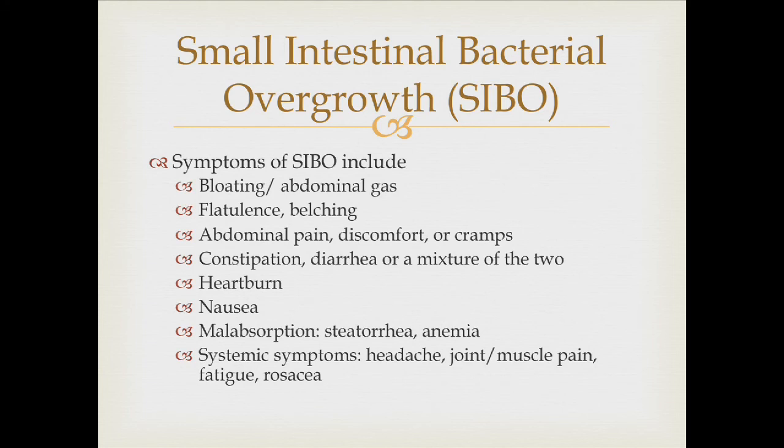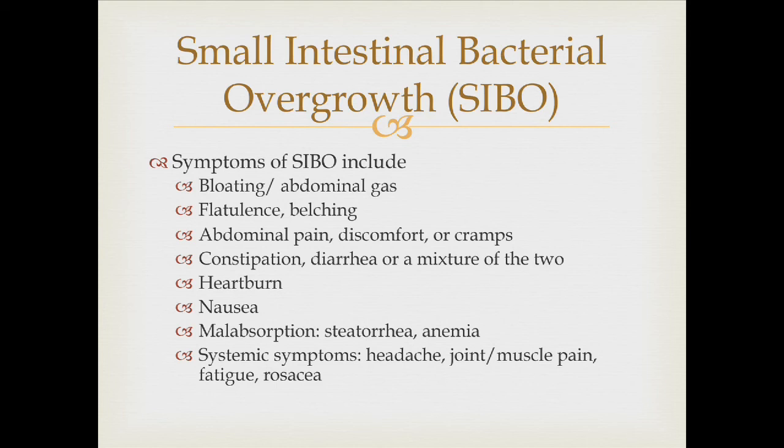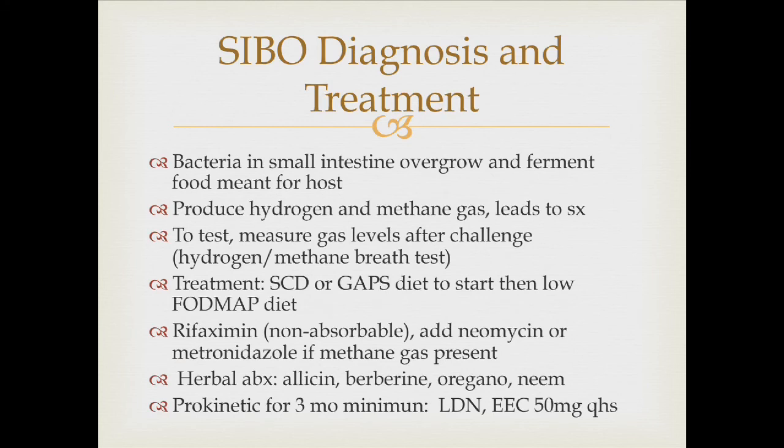So I want to segue for a minute and talk a little bit about small intestinal bacterial overgrowth, because a lot of these symptoms can be exacerbated by tick-borne infections with the autonomic nervous system inflammation and dysfunction that can slow down peristalsis or even paralyze the small bowel motility. So you get a lot of symptoms: bloating, gas, pain, constipation, diarrhea, or a mix of the two, malabsorption, and a bunch of systemic symptoms as well. And what happens here is that the bacteria in the small intestine can overgrow and ferment food that was meant for the host, producing hydrogen and methane gas, which we can test. We can do a breath test for this. There's a variety of treatments that are really helpful for this, including diet, antibiotics, both prescription and herbal, prokinetics.